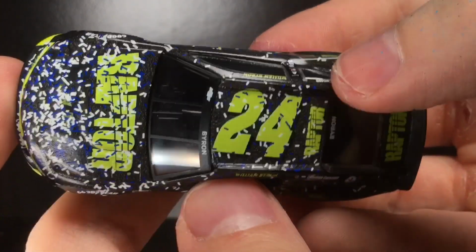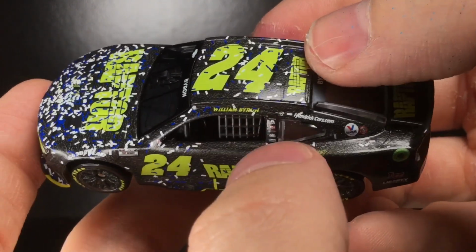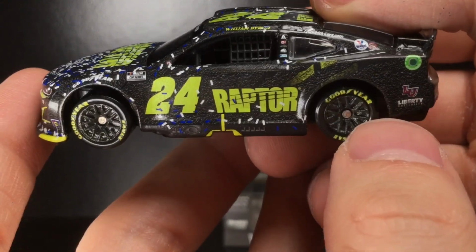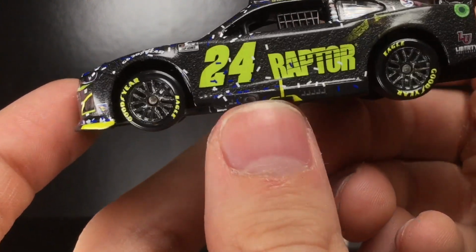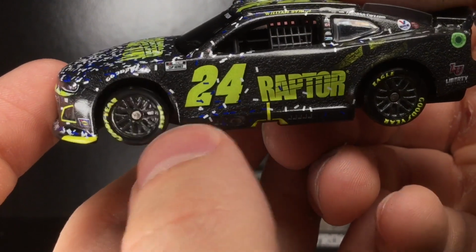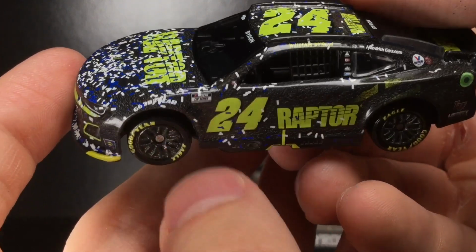So anyways, we got a screwed up roof number there. Wow, that thing's screwed up. William Byron, HendrickCars.com, Valvoline. Get your ethanol ring there. Liberty University. You can see a little bit of some tire marks there, a little bit of some dirt and grime. You do have the different style exhaust decal, which is really cool, and then you have the stuck on confetti. 24 Raptor Goodyear Cup Series.